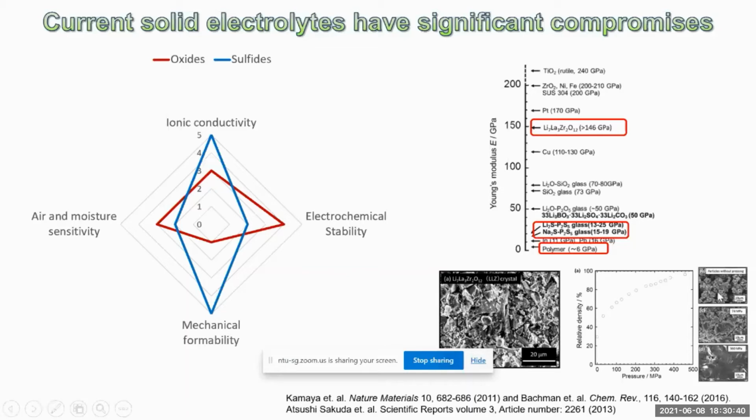But for the sulfide, this is the pressure, and this is the density. Without heating, versus the heated case, which is almost 700 to 800 degrees for LLZO. For sulfide, you just press it at room temperature at around 400 megapascal, and you can densify almost 99%. Once you densify, you are merging the grains together, and at the high pressure of 360 megapascal you have almost merged all the grains, which is not possible for the oxides.